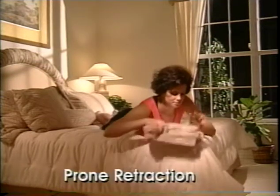Let's move on to the prone retraction. Lie on the corner of a bed. Your head and neck should remain relaxed. With your arms bent and elbows raised, squeeze your shoulder blades together. Now hold for 5 seconds. Build up to holding for 15 seconds. Repeat 5 times. To support your lower back, place a pillow underneath your hips.